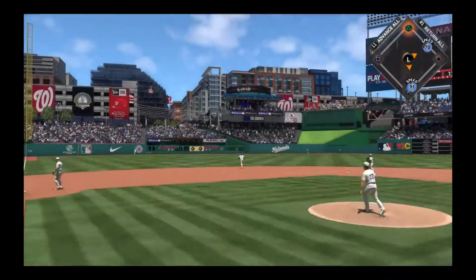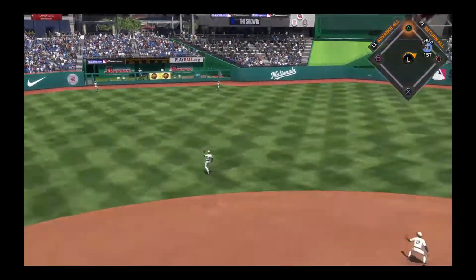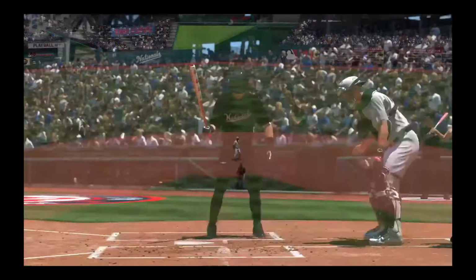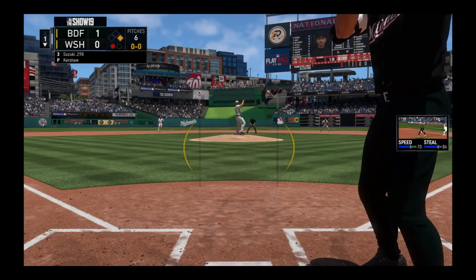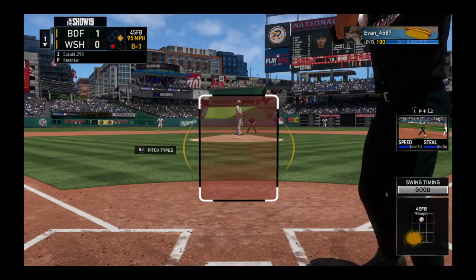This is line to left. And this will be hauled in shy of the track for out number one as the runner will retreat to first. Now in the box, Ichiro Suzuki as he'll get his first opportunity in this one. Right through it here. He's behind 0-1.